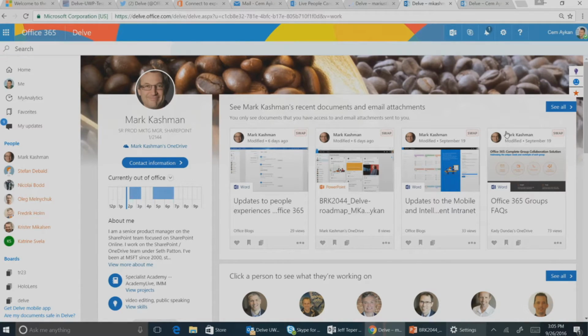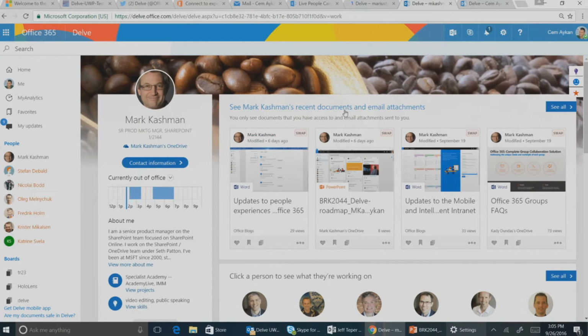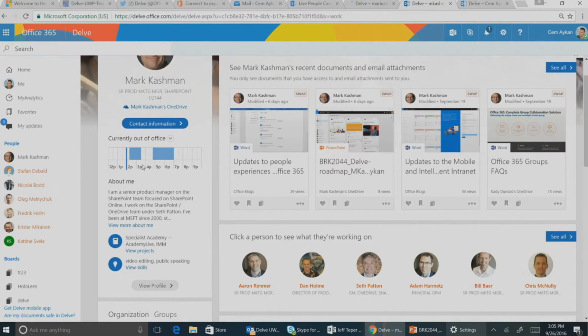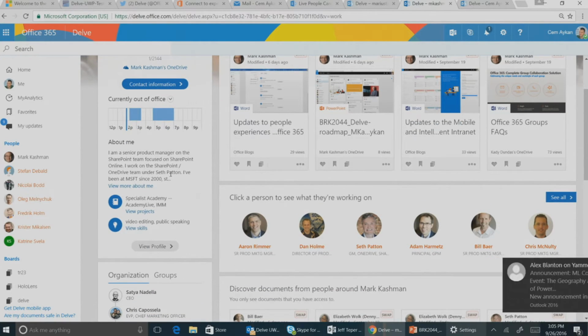This is Mark's profile. This is live data, real data in our tenants. Real coffee beans. Yeah, so he changed his background apparently. And as you can see here, the profile is getting better over time. He has contact information. He's currently out of office. I see that he's out of office quickly right here. I even see a view of his calendar if I have access to it. Looks like you're busy right now, Mark, as I could see. Forget what I was supposed to be doing.